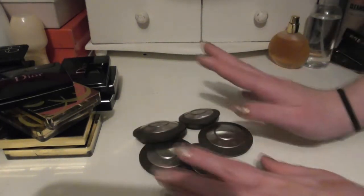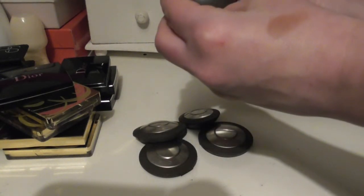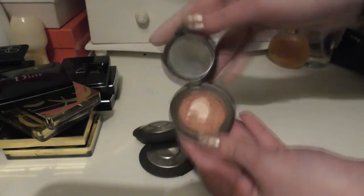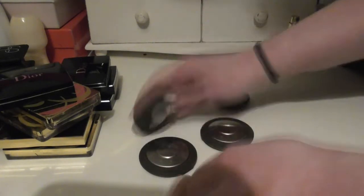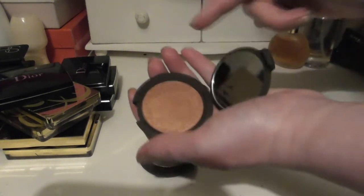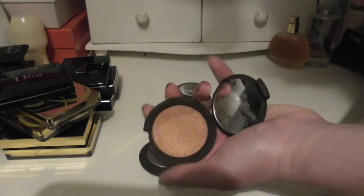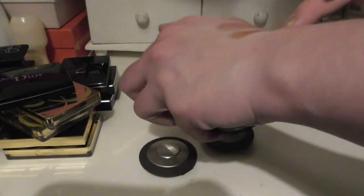We have my Becca blushes. This first one is actually a highlight which I use as a blush. I think there's another one I use as a blush that's really a highlight. This is Rose Gold. I have a mini of Flower Child. This one is the Luminous Blush in Flush Copper. This used to be a highlight, but now they market it as a blush. It is just gorgeous. Again, I will swatch this guy. Oh.